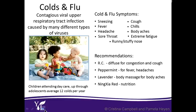So we recommend RC. That's a blend that we have. It's great to diffuse for congestion and coughs. You can mix some with some V6, put it on their chest, put it over their back. You can also put it on the bottom of their feet. Again, we have our peppermint. We use that for our fevers and for headaches. It's also very supportive to the respiratory system. So if you didn't have any RC, you could use peppermint, but always dilute.